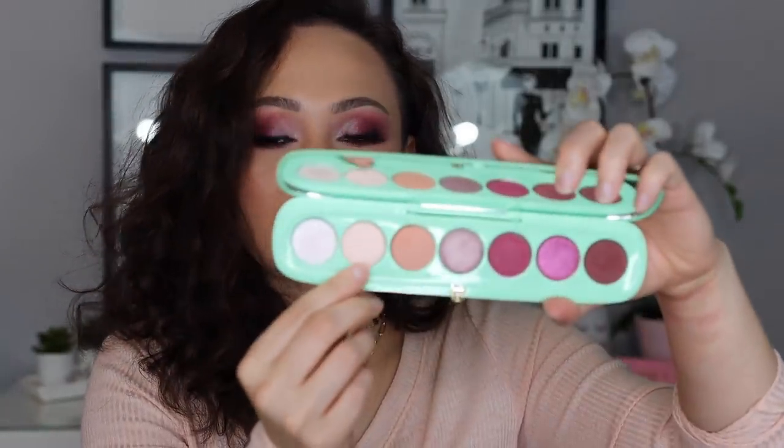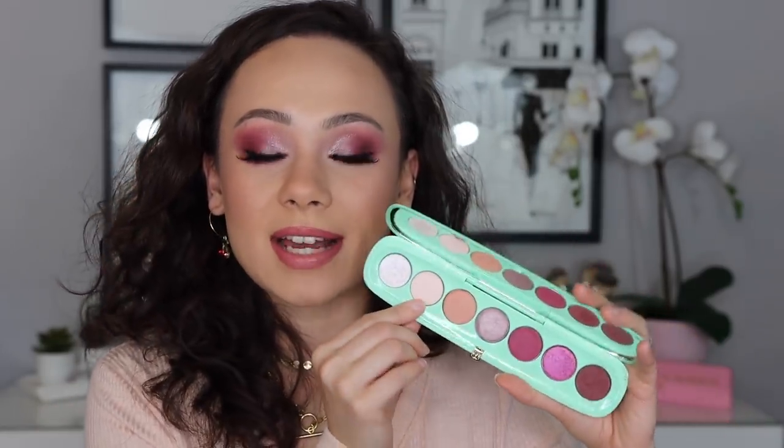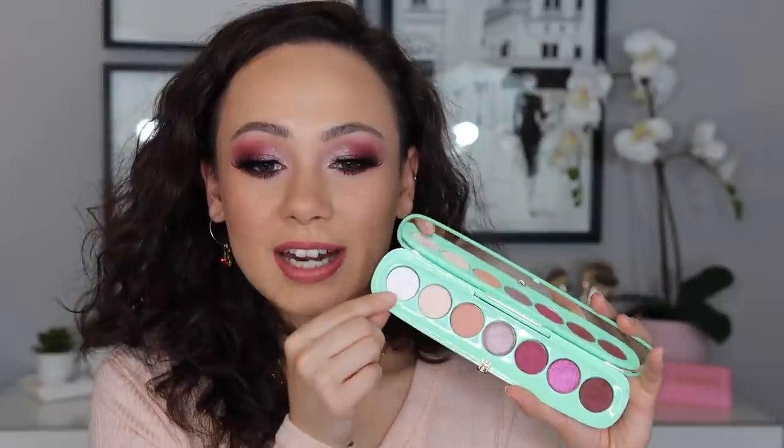I think the biggest surprise in this palette that I loved was this shade right here, Juicy. It is a satin shade. It just looks like a normal cream shade, and when you swatch it, you're like, eh. But on the eye, it has the perfect sheen for an underbrow highlight. I definitely think this is a very versatile shade. And then this shade right here is the glitter shade that I have on my inner half of my eye, and I am so obsessed with it.